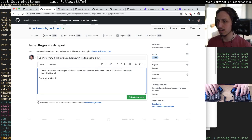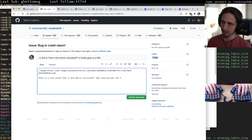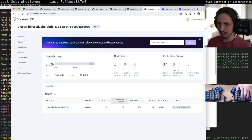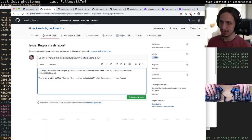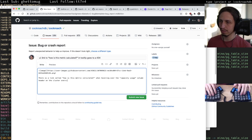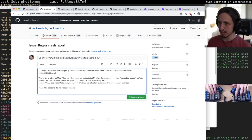There is a link called how is this metric calculated when hovering over, I think it's the capacity usage column header on the cluster overview page. It goes to the following URI. This URI appears to no longer exist. Perhaps it was moved during the docs site redesign.